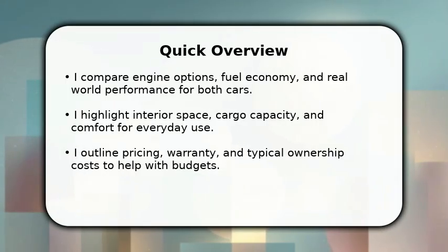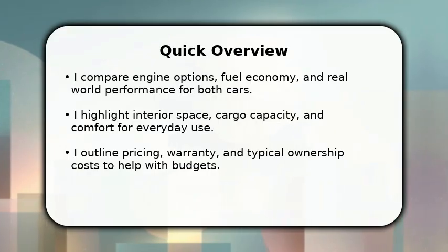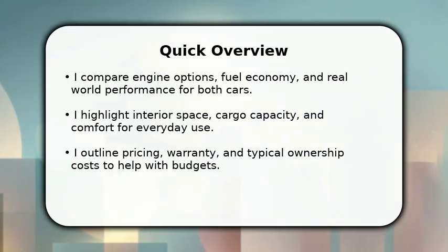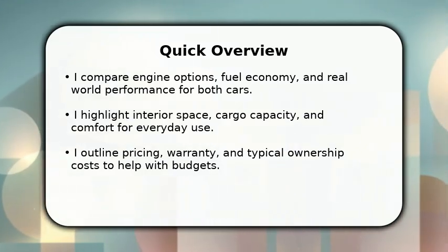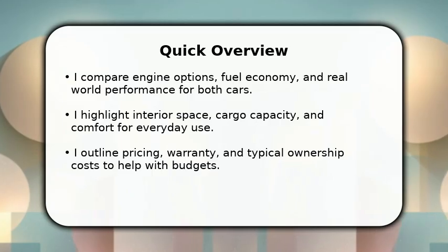In this video, I will compare Hyundai Accent vs Kia K3 full comparison. Follow along as I guide you through key differences in driving feel, tech, and value. Pay attention to fuel economy numbers and safety features I point out on screen. I'll explain which car suits commuters, families, and bargain seekers, and I'll give practical tips for test drives and negotiation so you can shop smarter today.